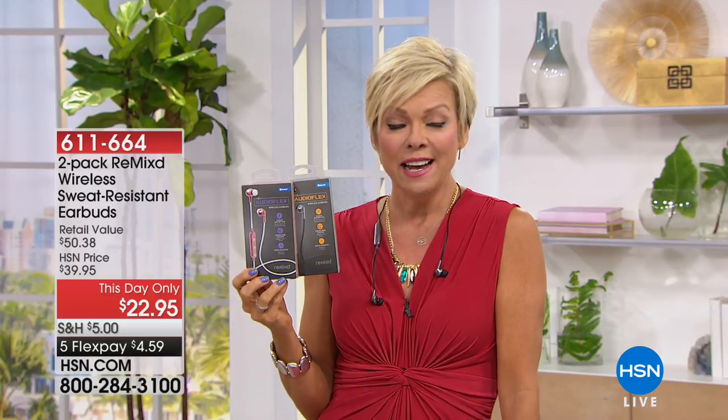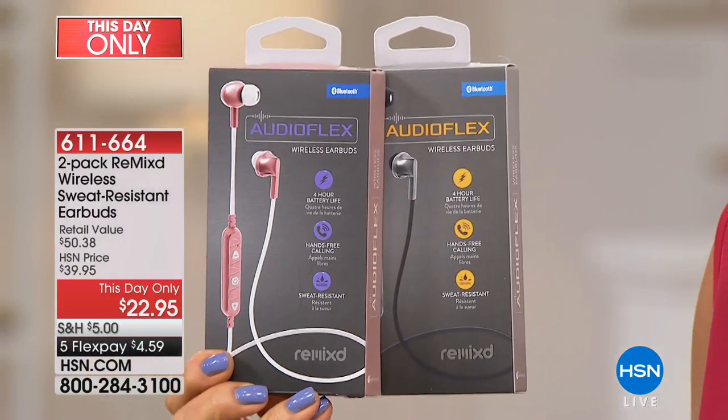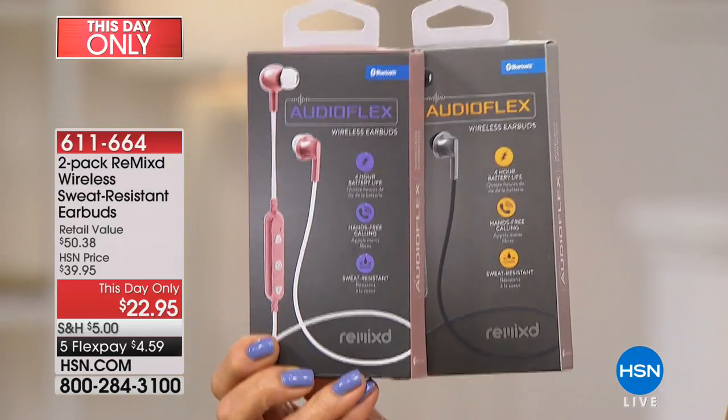We have yet another awesome buy. You know, with spring and summer in the air, we're going to be probably enjoying a little bit more outdoors action. And if you've got a lot of music on your phone or your pad or your tablet or whatever you love, you can now listen to them wirelessly with this two-pack of these incredible sweat-resistant, gross, I know, but it's true when you're working out, earbuds.